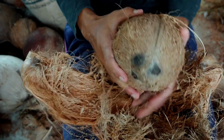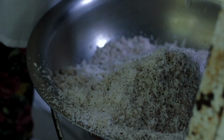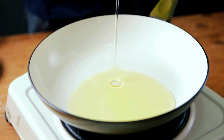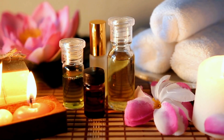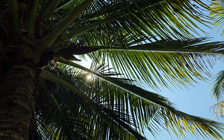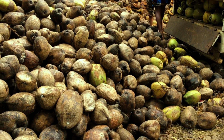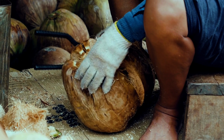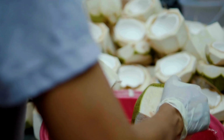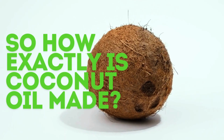Coconut oil has been used for thousands of years and has cultural significance around the world. It has been used for food, medicine, source of fuel, building materials, and so much more. For many, the coconut tree is seen as a symbol of life and abundance. Coconut oil plays an important role in the economies of many tropical countries, thus providing a valuable source of income and employment. So how exactly is coconut oil made?